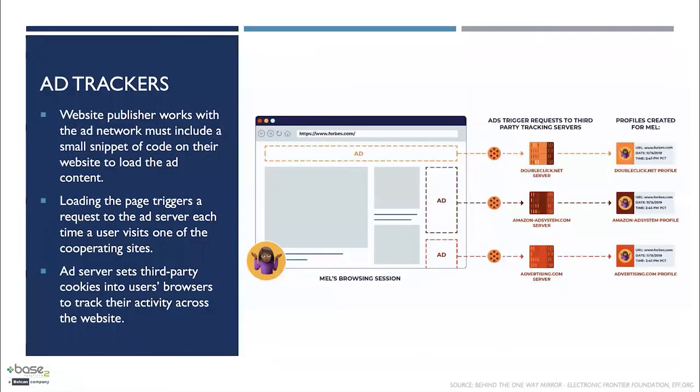Okay, now that we have a good understanding of the identifiers being used, let's talk about what these tracking networks look like. The dominant force behind third-party tracking is the advertising industry. So it's no surprise that online ads are one of the primary vectors for data collection. In the simplest model, a single third-party ad network serves ads on a number of websites. Each publisher that works with the ad network must include a small snippet of code on their website that will load an ad from the ad server.